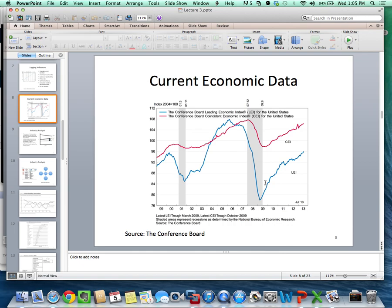Back to this. They also publish this chart. Every team, as part of your second group project, will have a copy of this chart in your presentation document, for your group PowerPoint and your written paper. This is the more short-term version, a closer look at more recent data of the LEI and the CEI on one chart. Right now, this is data from their January press release. You will have data in your final presentation from their April press release. Sometime on or about the third week of April, the new press release will come out. You'll have the screenshot in your PowerPoint. Every group will have to have this.